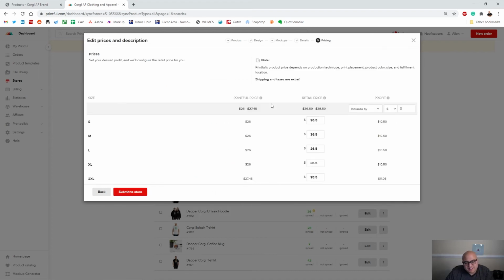So this is where you decide how much you want to charge your clients, and you could see how much you would profit from it. This does not include shipping. The shipping and taxes are extra. So if you wanted to include shipping for your products, I would, you know, suggest maybe putting this up to like $40.